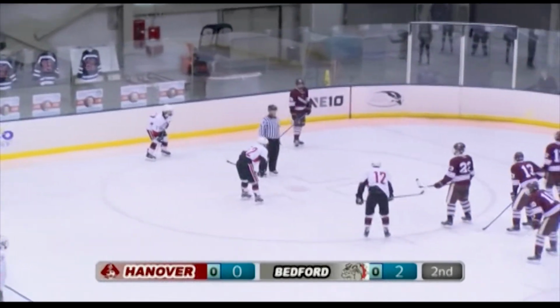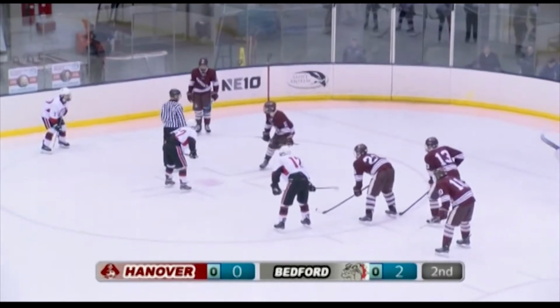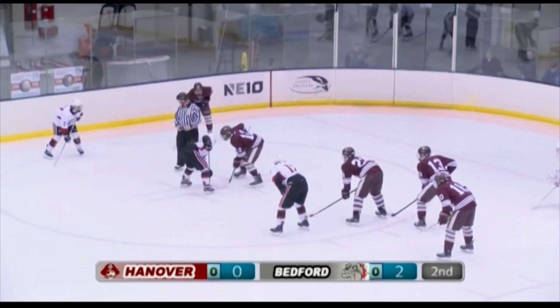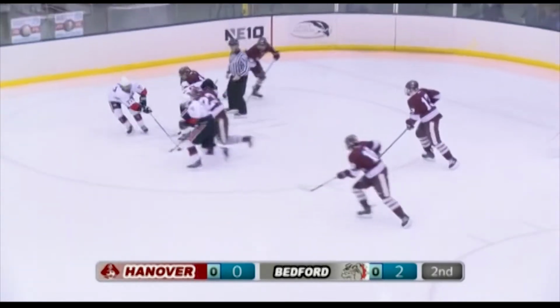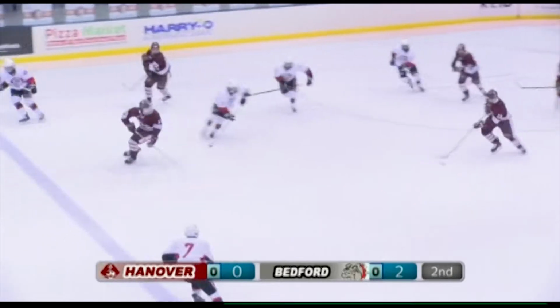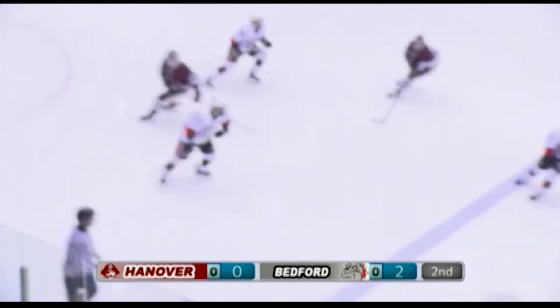So the face-off is in the Hanover end. Nyland's going to take it. This is to the right of Ben Plotner in net for the Marauders. And Seelig taking the face-off for Hanover. Bedford comes up with it, but loses it. And now here comes number 10, Bailey. He loses the puck, and it goes back into the Hanover end.